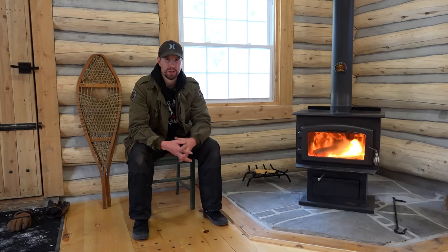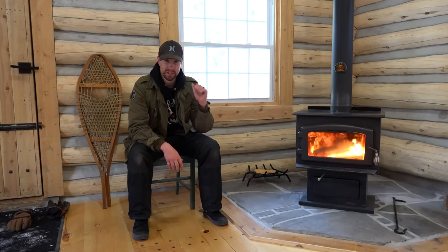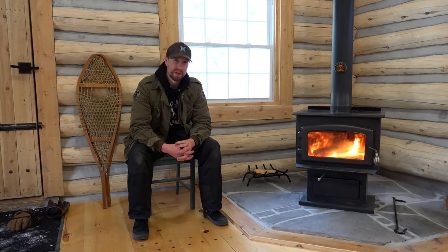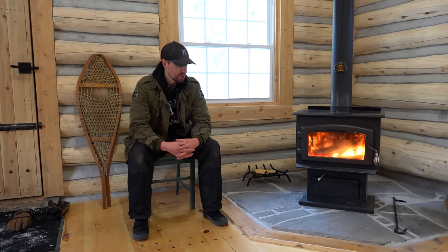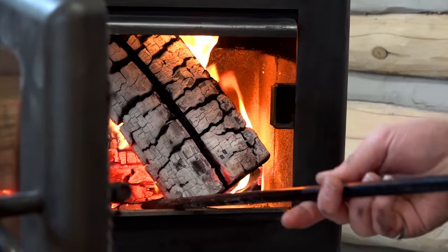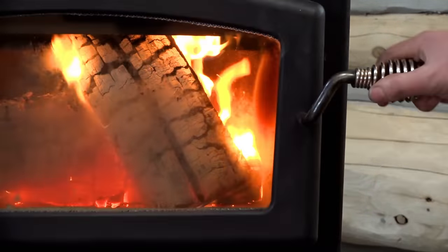Sure is nice having the wood stove back up and running again, especially with a stone hearth, which I installed in the last episode. But can you believe there's 300 pounds of mortar in this hearth alone, not to mention the weight of the stone, which is another 100 pounds at the very least. So there's lots of thermal mass within the hearth to absorb the heat from the wood stove and release it more slowly over a longer period of time.